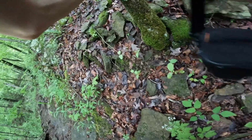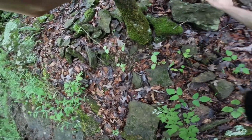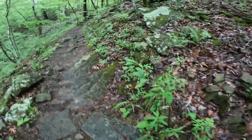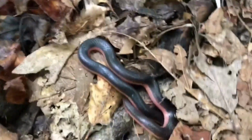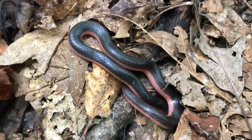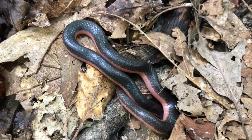Whoa. Okay, that didn't work. And that's now a relocated rock because that one fell. There we go. And I found a second one. I think in shed, but not as deep in shed, so he's got much better color. So I'm gonna pull him out real quick.